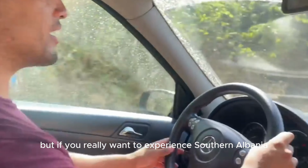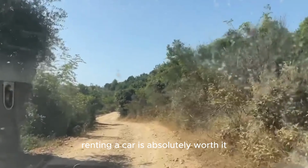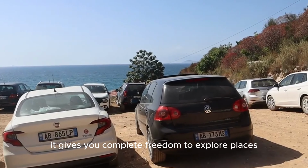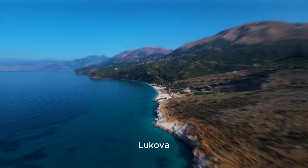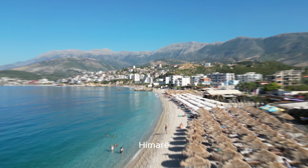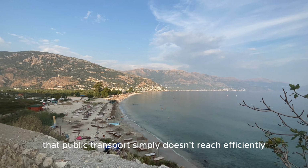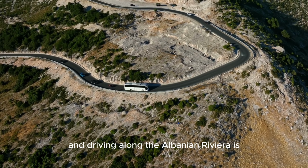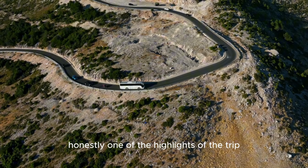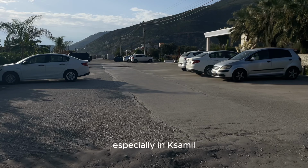But if you really want to experience southern Albania beyond the main tourist areas, renting a car is absolutely worth it. It gives you complete freedom to explore places like the Blue Eye, Butrint National Park, Lukova, Borsh, Himara, Porto Palermo, and countless hidden beaches that public transport simply doesn't reach efficiently. The coastal roads are generally in good condition, and driving along the Albanian Riviera is honestly one of the highlights of the trip. Just remember one thing: parking, especially in Ksamil.